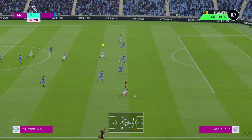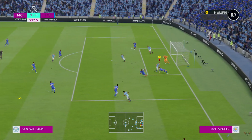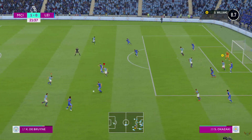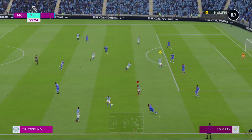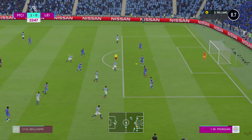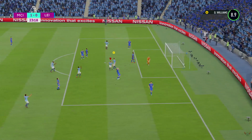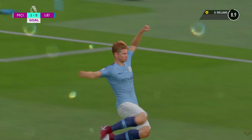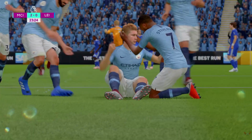Sterling. Taking on the defenders. Defended well. Test of his control now. Sterling. Cross in towards Danny Williams. It's in! Fine moment for them. They've got a firmer grip on the game now. They're two ahead.